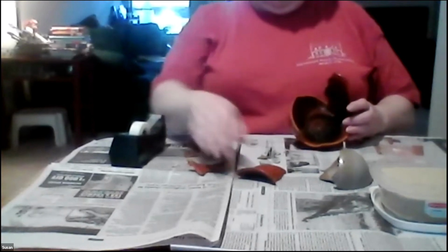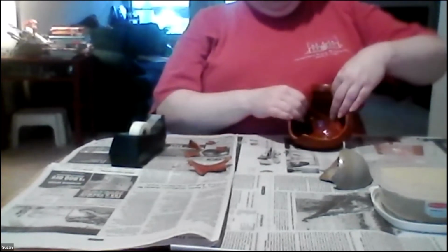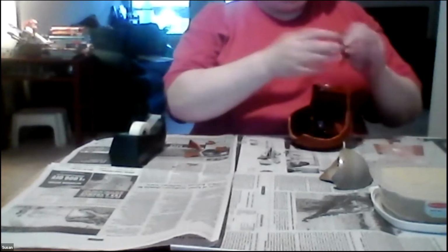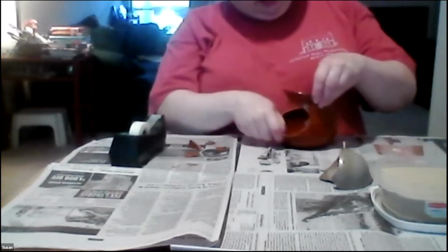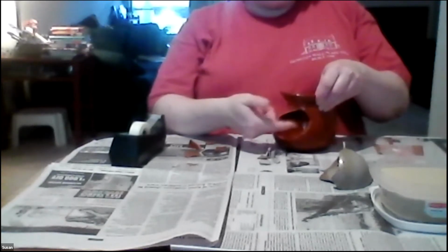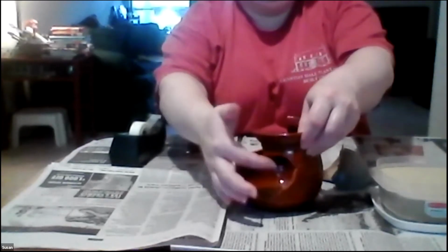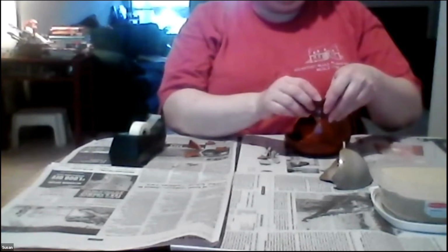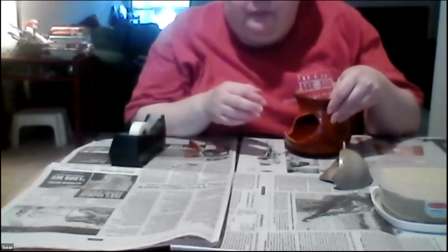Nope, I keep trying to put that there, but it just doesn't fit. Okay, so I've got this beautiful piece, and that looks like it goes there. And this is another place where the tape comes in really handy. You can see I'm missing a big piece right here. That's a little bit better. I'm missing this piece. So until I find those pieces, the tape kind of holds the structure together and it's not falling apart. Okay?